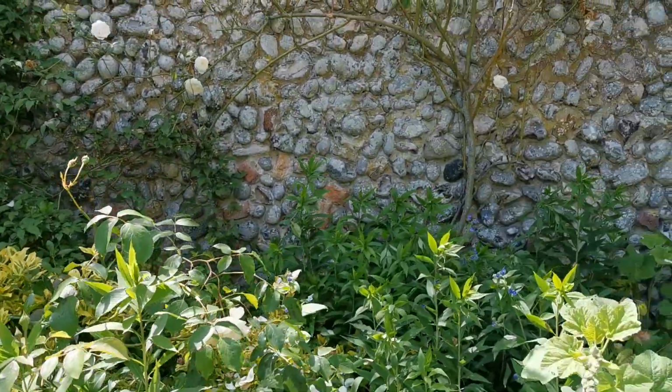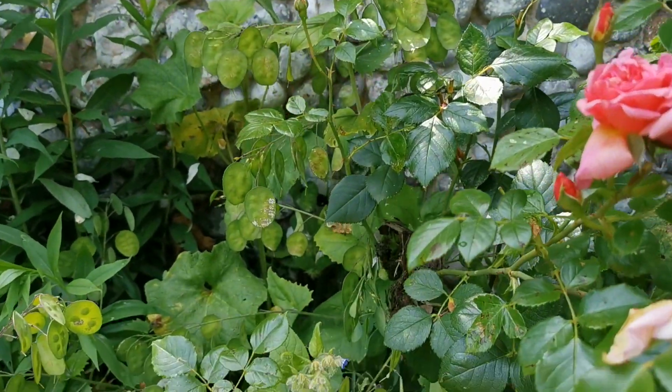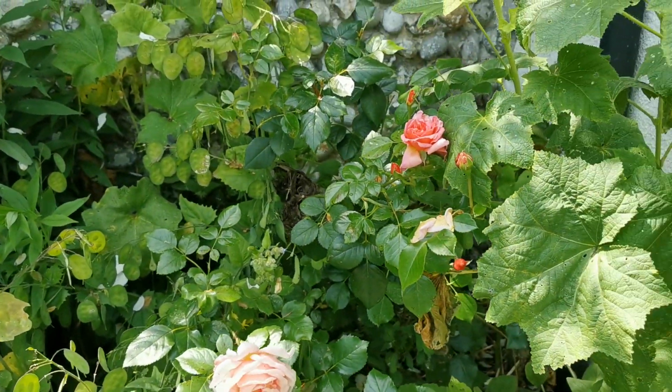The roses here are starting to grow away. We planted new roses in this garden last season. This is one of them. A little shady for it down here, but we're hoping with plenty of watering this will get away and fill.